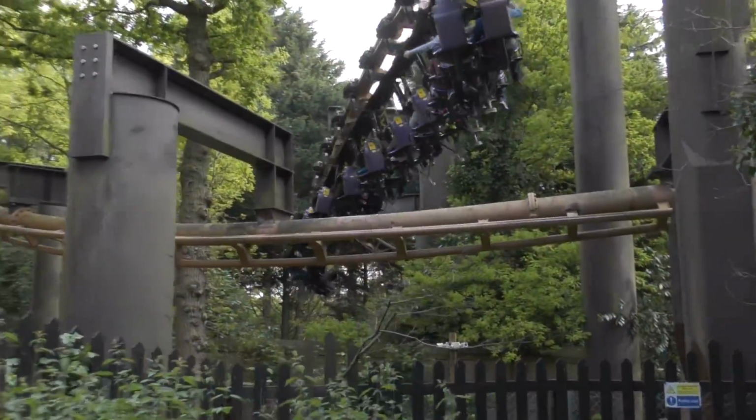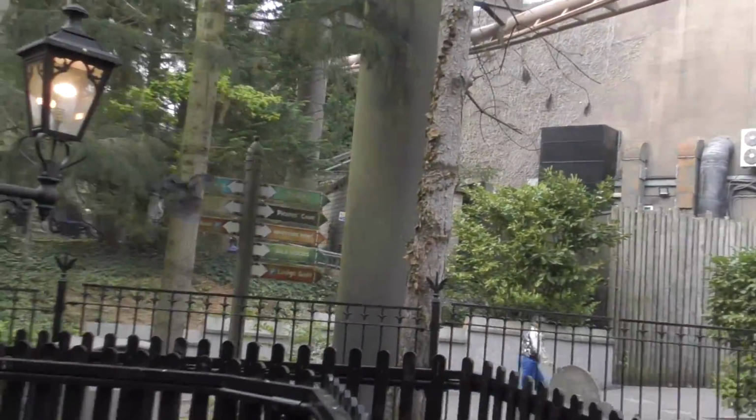Sit back, hold tight, the vampire is taking flight. You enjoy this family coaster? Yeah, I like this one. What do you like about it? I like how the cars swing from side to side, especially on the second section. Doesn't it? I like it. Yeah, it does. Very different feel to your B&M inverts and that sort of thing.